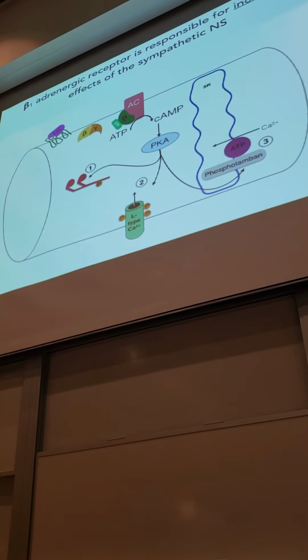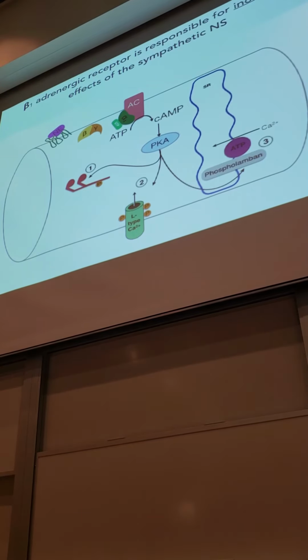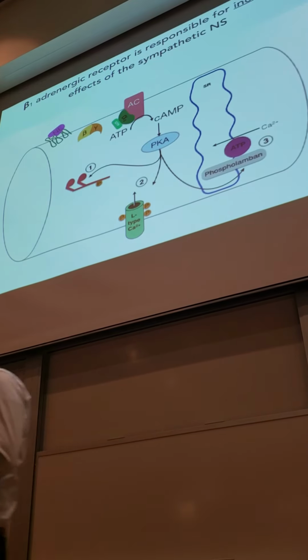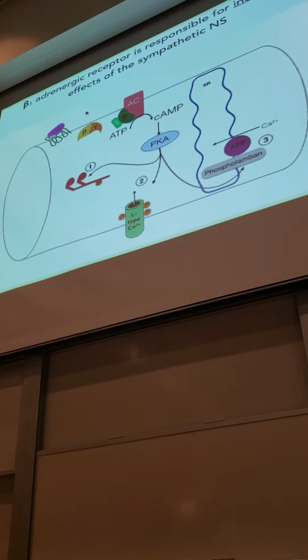It's about to get weird. It's not that weird. The last thing is there's a protein, a new protein you've never heard of. Maybe you have. It's called phospholamban, and it gets phosphorylated. And phospholamban is bound to this pump. Okay, and what is this pump? It is a calcium pump in the SR. So what do we call it? Remember?